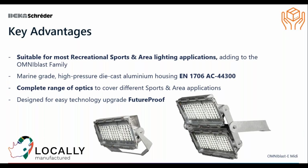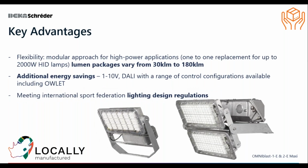Let's move on. Just some more advantages, and just to highlight the lumen range that we have here, everything from a 30k lumen package all the way up to 180k lumen package. We really try and cover a full range of HID replacements here, but please, it's important to remember this is not just a one-to-one replacement. We really have to consult you with regards to the application, the light output, and all the conditions surrounding that replacement. So when you're looking at that, please consult our very knowledgeable sales team. They'll be able to consult you on the best replacement possible, and then our design team will be able to make sure that it's optimum for your application.